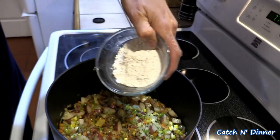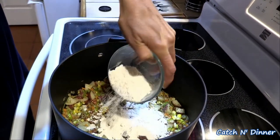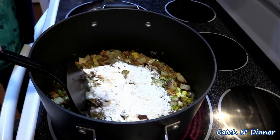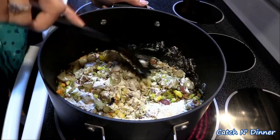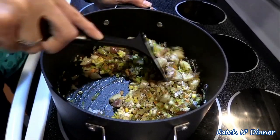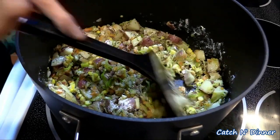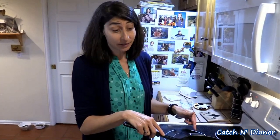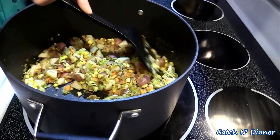The vegetables are ready, so we're gonna sprinkle the flour on top of the vegetables, and then we're gonna mix it in, and that's gonna make us a nice roux. It's gonna help thicken. Now you don't want any clumps of flour. So now that that flour is evenly dispersed in our vegetables, we're gonna stir and cook for 3 minutes.